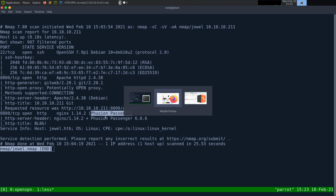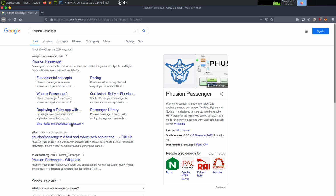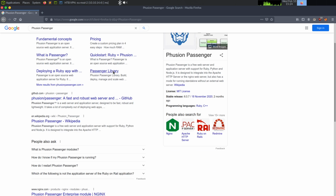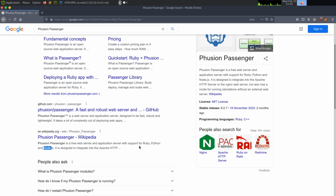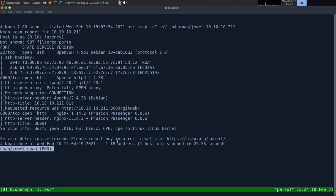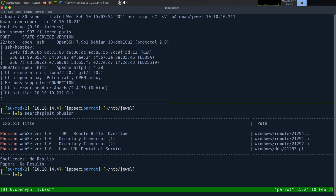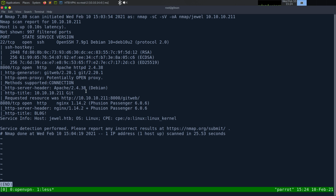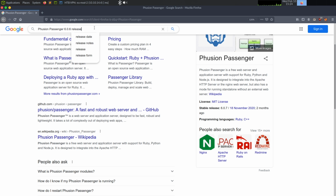So I want to know what this is, because this is the only thing in this nmap scan I don't know. So let's Google Phusion Passenger. And it's just a web app server that integrates with Apache and Nginx, and it supports Ruby, Python, and Node.js. So it supports multiple languages, and yeah. It is version 6.0.6. We can do a searchsploit on Phusion, see if there's anything. 1.0, I don't even know if that's the same thing, but let's see. Next thing we can do is maybe Google this and look for release notes. So release notes.